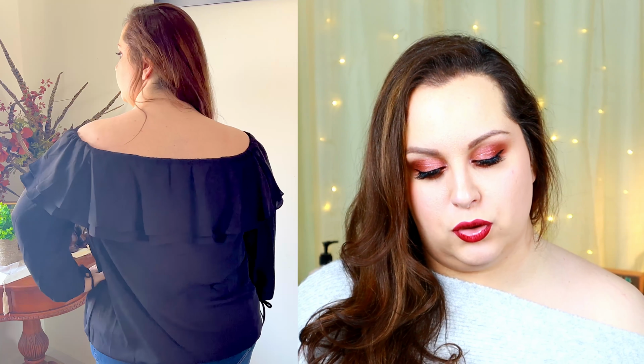All right, the next item that I'm going to show you guys is a black blouse. This is from Michael Kors. It's a ruffle off-shoulder peasant blouse, and this is in a 1X as well. This one was $88. It was that price regularly and it did not go on sale. This is very pretty. I like the off the shoulder look. I think it's very flattering.